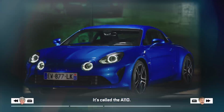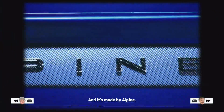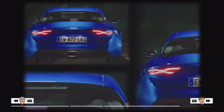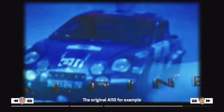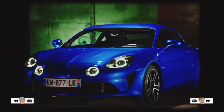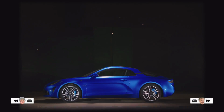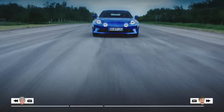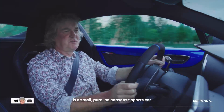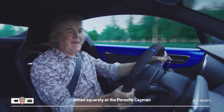It's called the A110, and it's made by Alpine, a French sports car firm who have a history of hitting the spot. The original A110, for example, won the World Rally Championship in 1973. And it's that car that gives the new one not only its name, but also its looks. So, what we have here is a small, pure, no-nonsense sports car aimed squarely at the Porsche Cayman and the Audi TT.